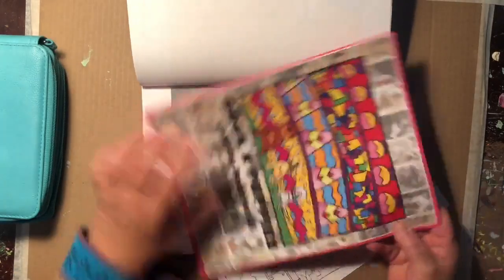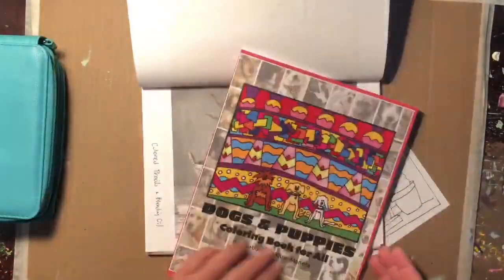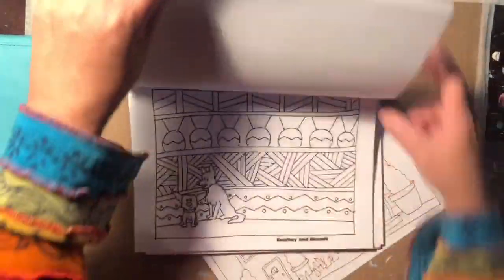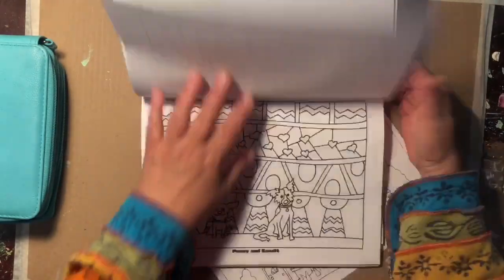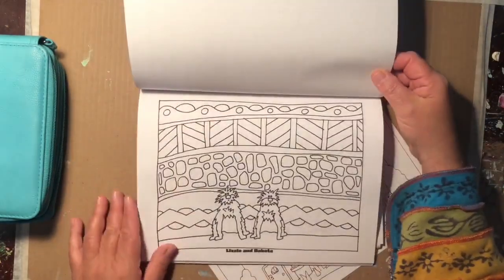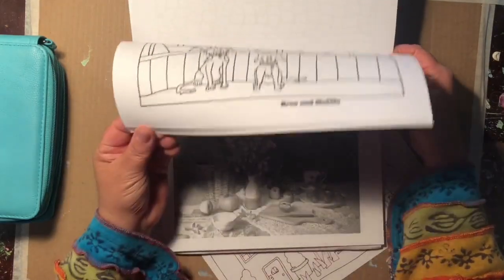I'll be getting information. But Dogs and Puppies Coloring Book for All. These little doggies are adorable. I flipped through this book before. I'm not going to bore you with flipping through the whole thing right now. But this is what's happening. This is my exciting book. So my contribution to National Dog Day.